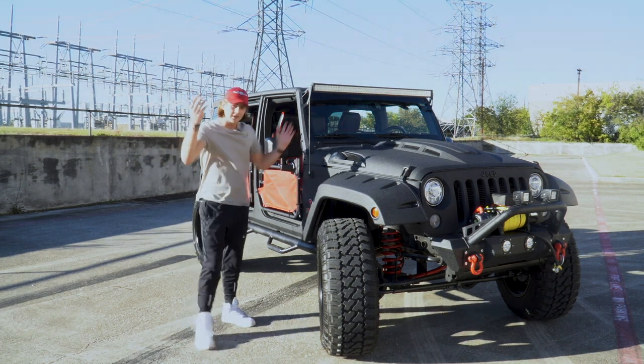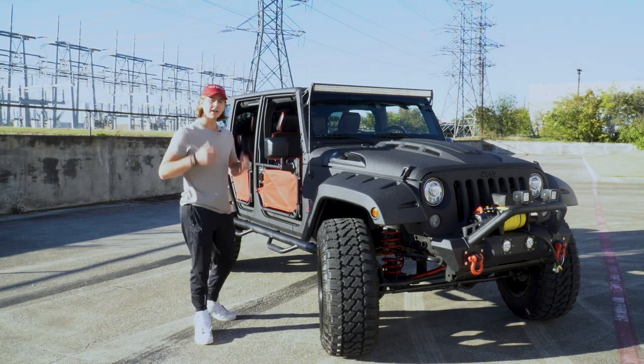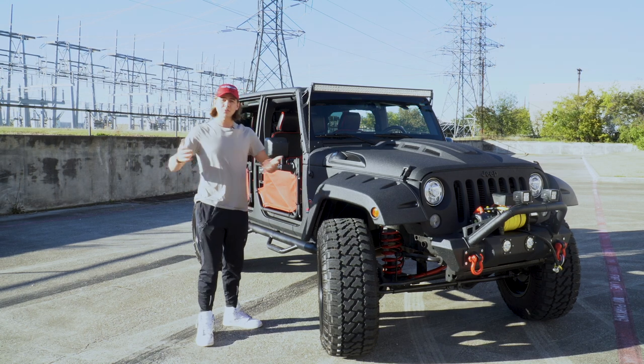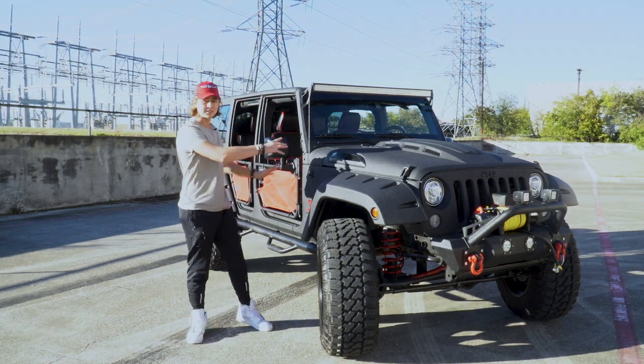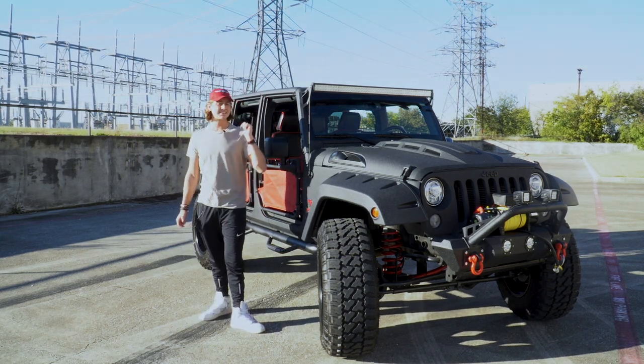Anywho, today we've got with us a 2017 fully custom built Jeep Wrangler. Now, this truck, Jeep, whatever you want to call it, was built for Earth Motor Cars, and that's who's letting me review it today. So thank you guys very much. And if anybody's interested, there's a link down below. So go check this thing out because it is sick.